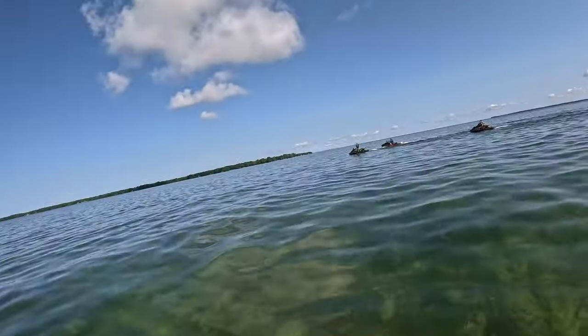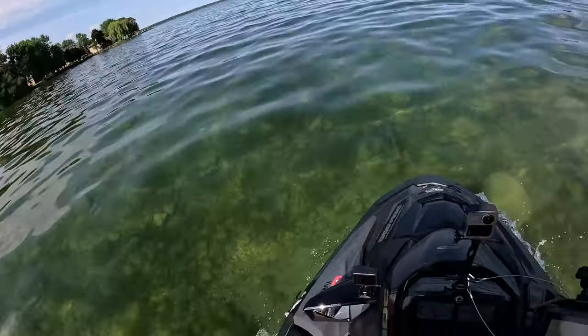So there's three of them right there. They don't seem to be as aggressive as they are in the inner harbor of Toronto. Some big rocks on the bottom.